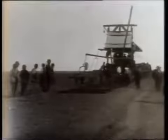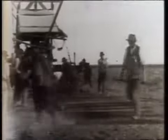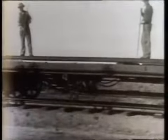The track laying machine made short work of the job, and with a massive body of men, amazing progress was made. 3,500 men toiled on the Nullarbor Desert to complete this milestone in Australian railway history.